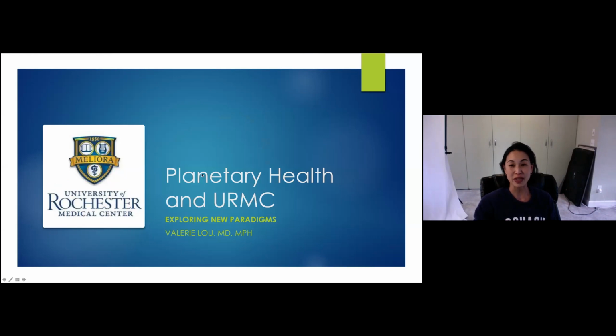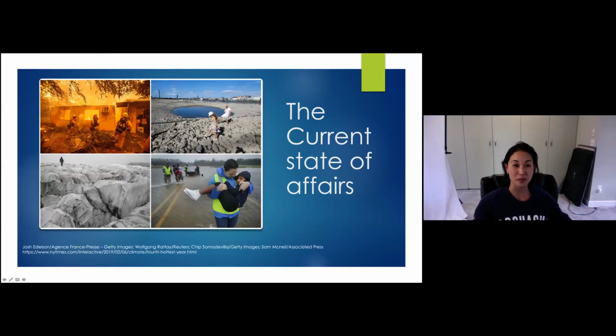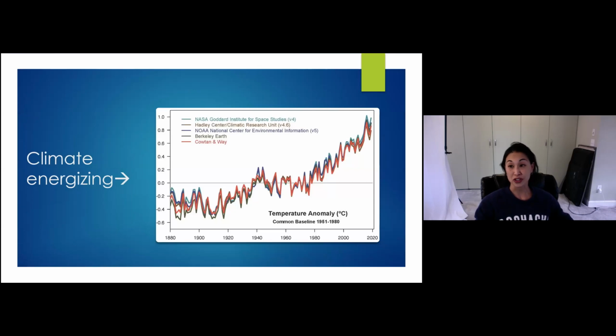If you have been watching the news cycle at all for the past decade, you've seen images that look like this: wildfires, drought, melting glaciers, extreme weather events. And I'm sure you've also seen graphs in the news that look like this related to global temperature. The world is getting to be a hotter place, but it's not getting hotter in a way that's very predictable.